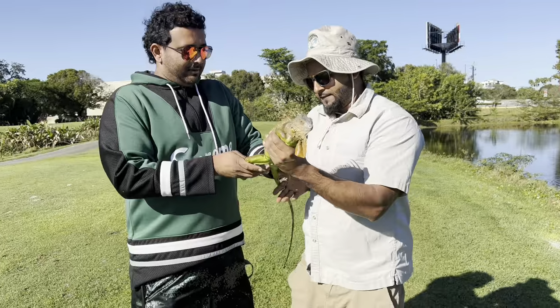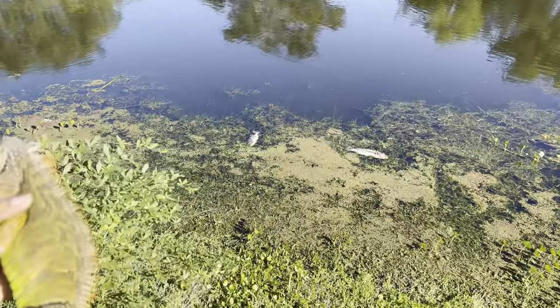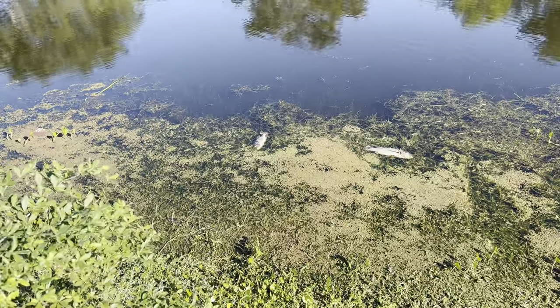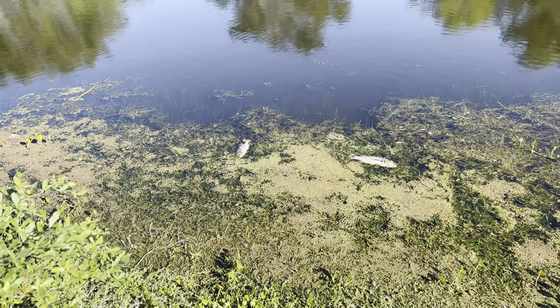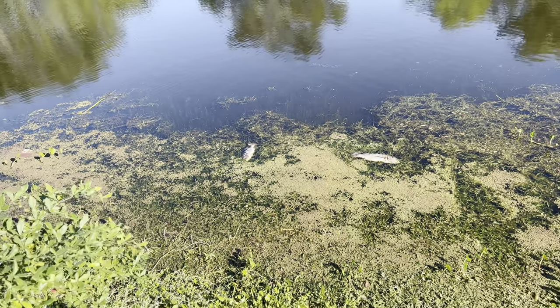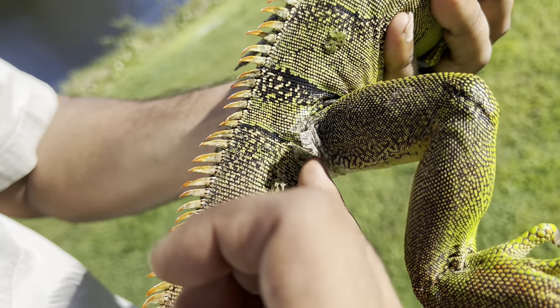Yeah. His skin is getting kind of cool too. So we're just trying to put two and two together here and make a scientific assumption that maybe, for some reason or another, the dead fish here attracted the iguanas here. Here, he's actually shedding. Right here. Really? Yeah.